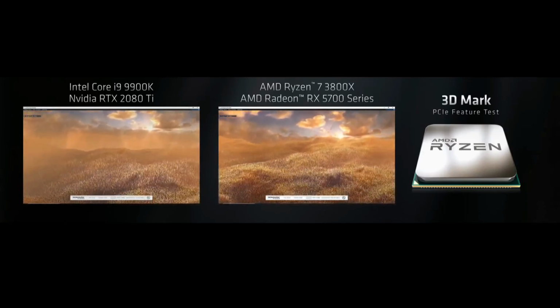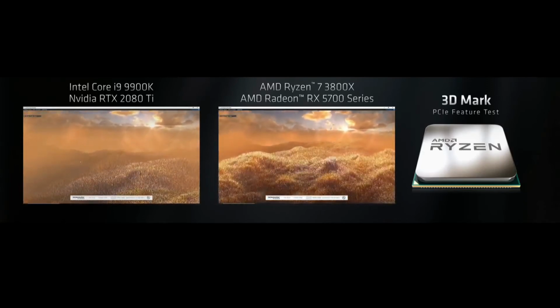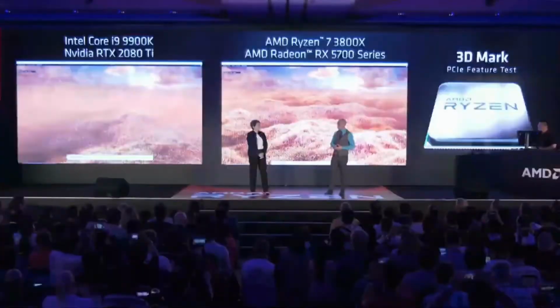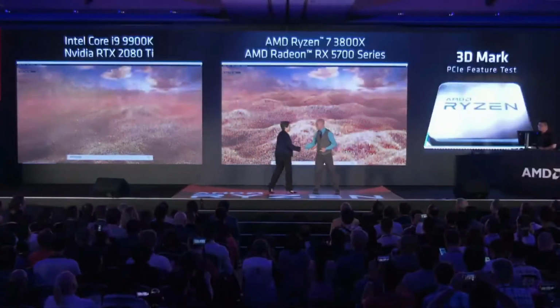Just take a look at that bandwidth. So we're running about 25 frames per second on the AMD system and about 14 frames per second on the Intel system. And this is just a really great demonstration of what Gen 4 can do for gamers, and you think about how that might help games in the future. Fantastic. Robert, thank you so much. Thank you so much.